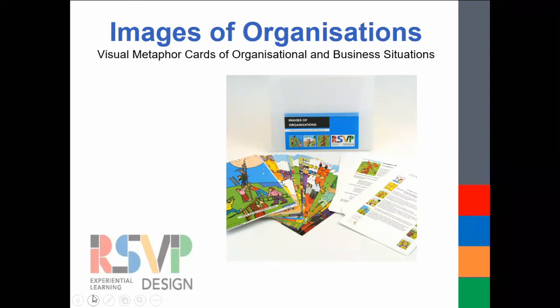As David said, I'm going to give you a little insight into one of RSVP Design's most popular image products called Images of Organisations. This is a card-based product, designed as metaphors to generate discussion about team and organisational issues. It can be used at the start of a training session where the delegates don't know each other. It can be used throughout a session to stimulate discussions, or at the end to reflect on the learning, perhaps looking at where they were at the beginning and where they are now.